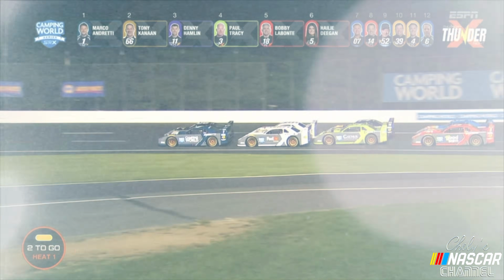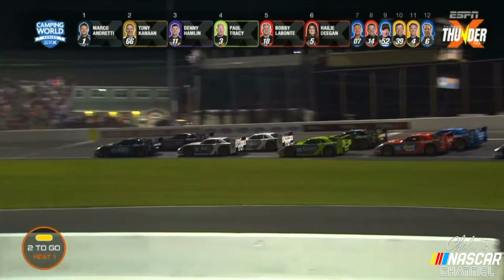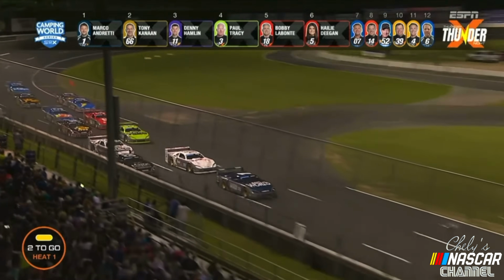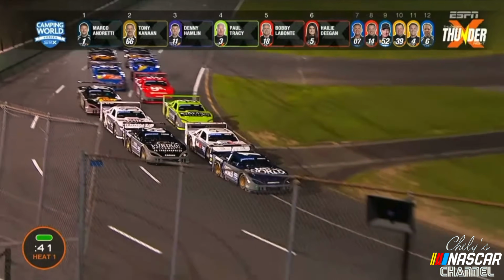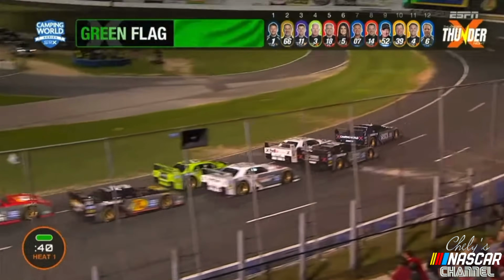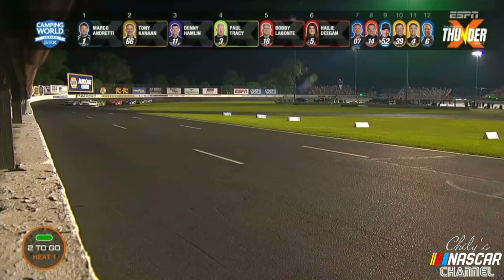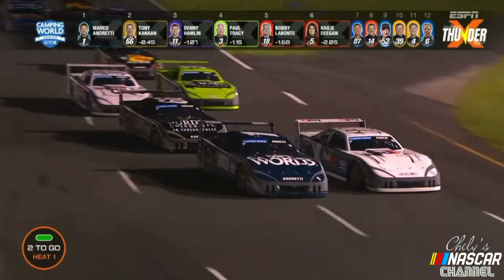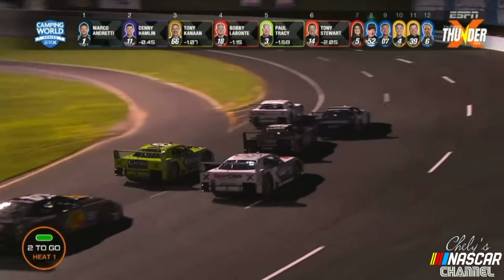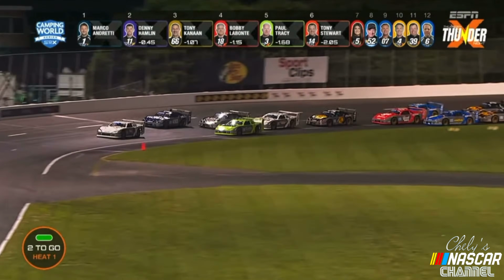Oof. Wow. All right, so the front row now is Andretti and Kanaan, with Hamlin getting a good jump to the inside of Kanaan for second place. Green flag. Here's Denny trying to roll it. He's been rolling that bottom all night long in this heat race so far, and he's done a great job moving through the field. Not to be surprised. Denny's one of the best short track racers in the country, and here he is showing why.